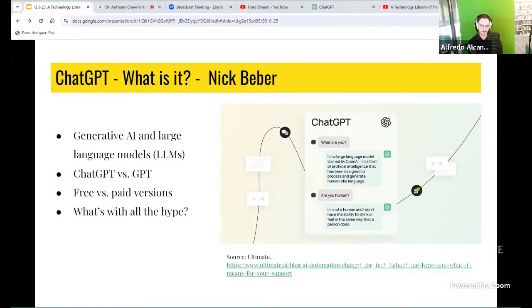It doesn't have the ability to look up information, but it's trained on a lot of information, and so that way it's able to generate new information based on that training. And large language models, or LLMs, those are a type of generative AI that's trained on a large data set, and it's able to predict upcoming words. So LLMs, that's like what underlies ChatGPT.